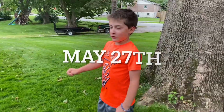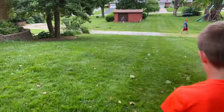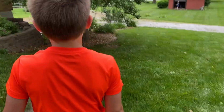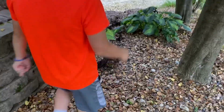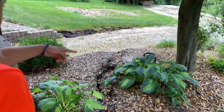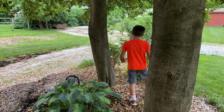Right now we're cutting down some trees to put in the new add-on. We took out some bricks. I guess we haven't shown the... Yeah, we took out some bricks here, like along here. You can tell from right here and over there. And here. Now we're trying to cut down the tree.